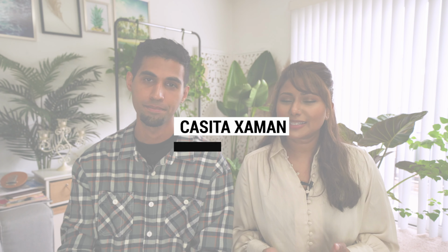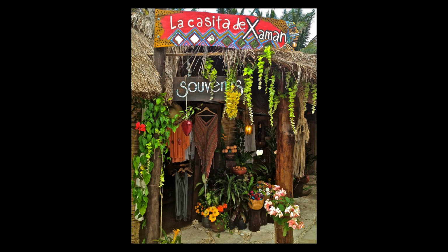The next place to visit is Casita Shaman. This is for all the ladies who love their unique fashion finds. This is a little unique boutique right on Tulum Beach in front of Mateo's restaurant. We're talking a little bit of Free People. You have lots of gauzy dresses, tops, kaftans, beautiful handmade jewelry. If you don't even have to buy anything, window shopping and appreciating all the beautiful, unique pieces will be a joy in itself.